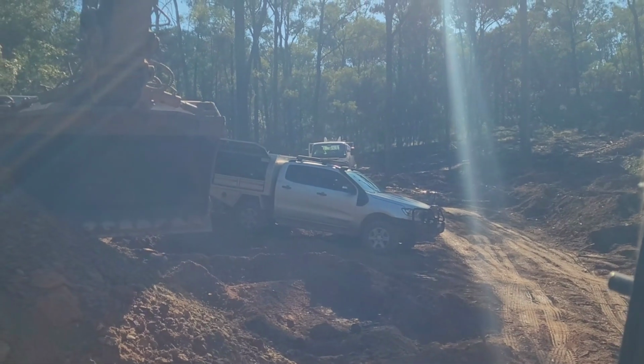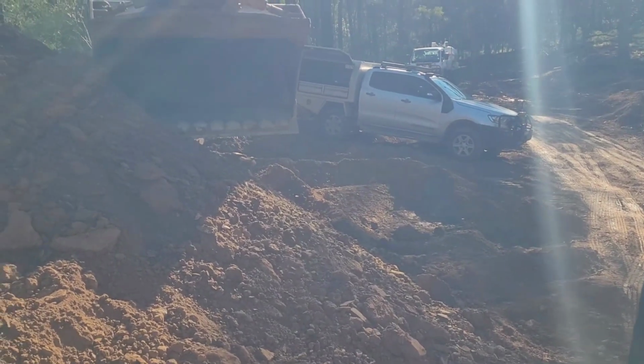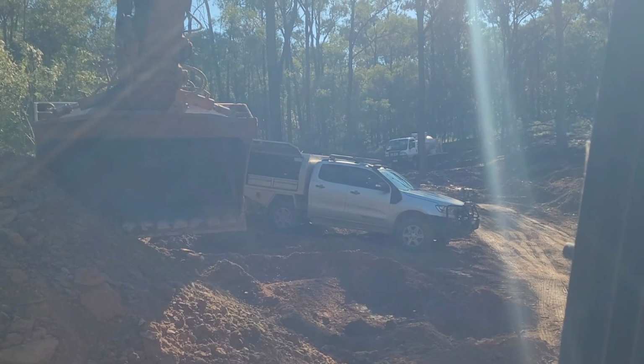Ta-da, Moo Cow's fuel truck and water truck. Oh, at least I'm all loaded up, full fuel, new blade on the bucket, and a new diesel filter, away we go.